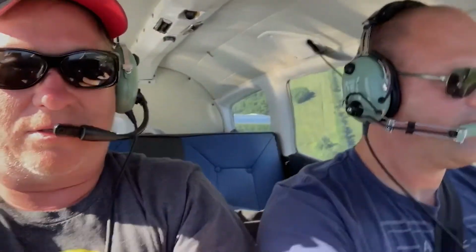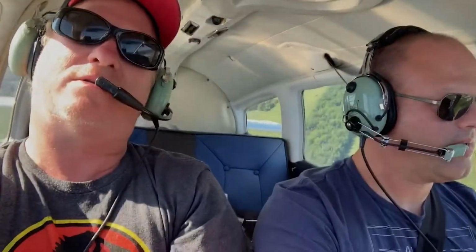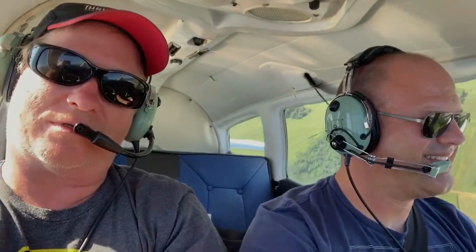Same for traffic, Warrior 42 Foxtrot, turning left crosswind for 6, Chambersburg. One of the things that Greg likes to do is he likes to ride carnival rides in his spare time, so we kick the rudder back and forth to simulate that.